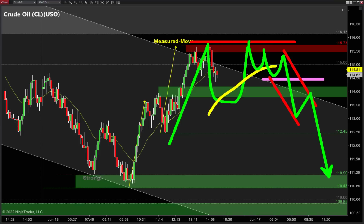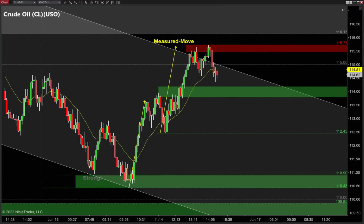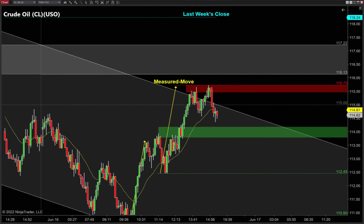So if we do go higher here, be aware of that same pattern setup, that 2-try failure into that first channel test off that low, and then back down to retest the low. How do we break out here? What are some breakouts? Well, first of all, we have a pretty good idea of where the market wants to go if it breaks out. Right, if it breaks out higher, that last week's close 118.24. Remember, this is the 822 contract now, so it won't be the same price as the 722. But that's a pretty easy objective there for us.